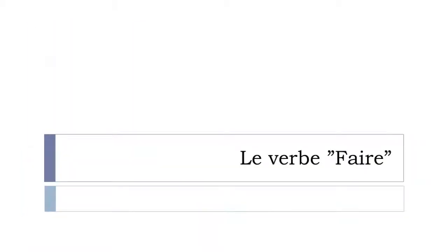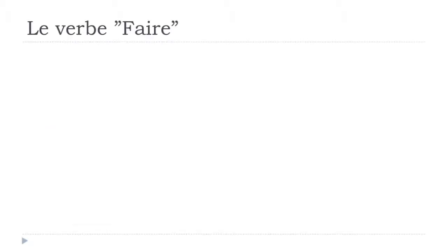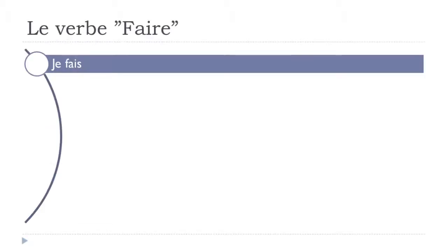Alright, discover together le verbe faire, so the verb to do. Faire is really useful because we tend to use it quite much in French. It's usually quite important to discover this verb right at the beginning. So the verbe faire. Je fais. Remember, final S not pronounced. Je fais.